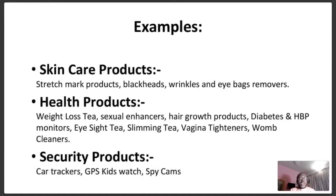Okay. Now, examples of products you can sell using funnels are skincare products. They are mostly evergreen products that people will always continue buying, recession or no recession. Stretch mark products, blackhead, wrinkles, health products, weight loss teas, security gadgets, car trackers, GPS car trackers, spy cams. You know, in this era where most ladies now want just to trend on Instagram, they claim that an Uber driver wants to rape them. All right, a dash cam can help the Uber driver capture whatever is happening and then can disprove that, as a matter of fact, right?